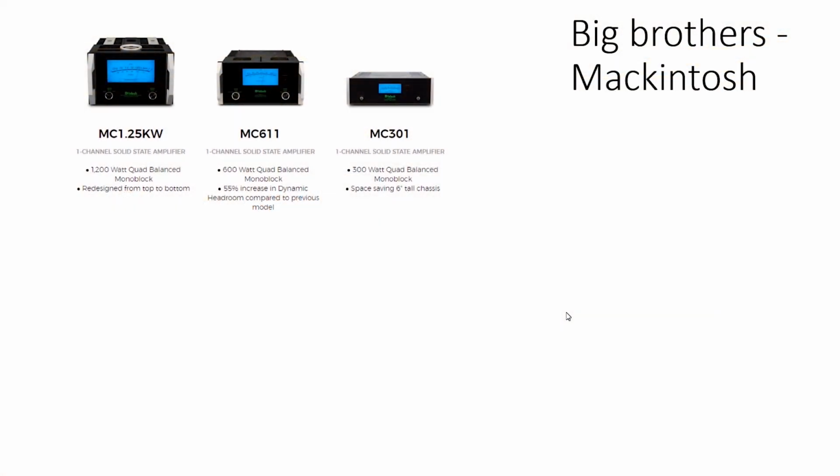Big brother Mackintosh. Before starting the design, let us take some knowledge from named manufacturers with a long development history. In this picture you can see Mackintosh top-line amplifiers. Let's try to read between the lines. A good amplifier should be powerful, minimum 300 watts and more. I would say 500 watts is optimum.